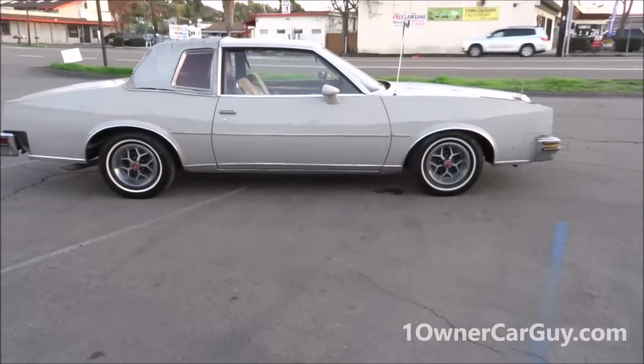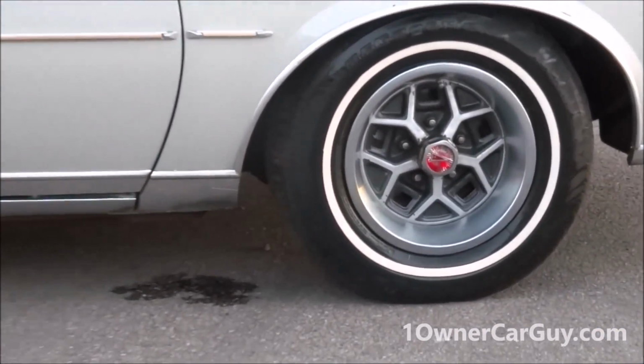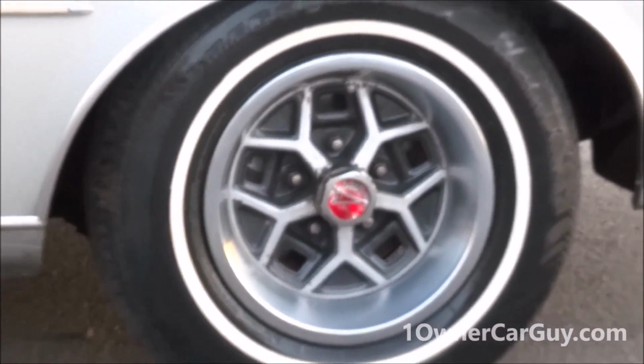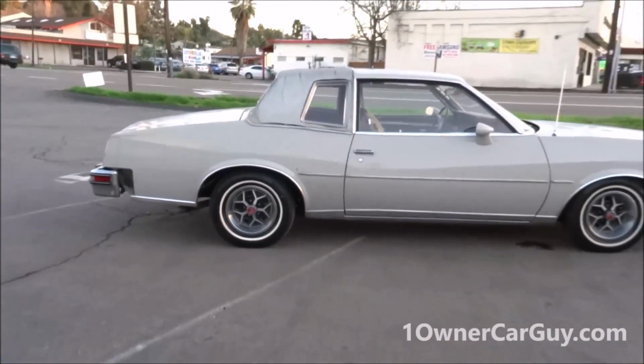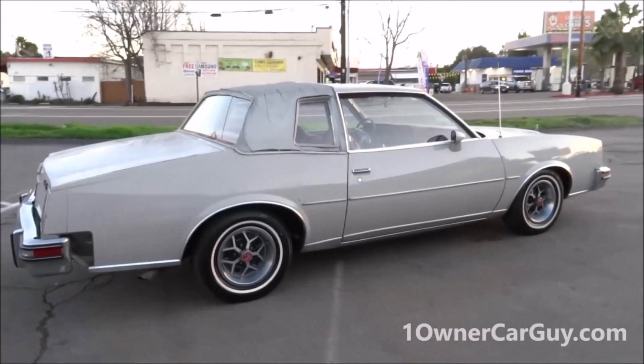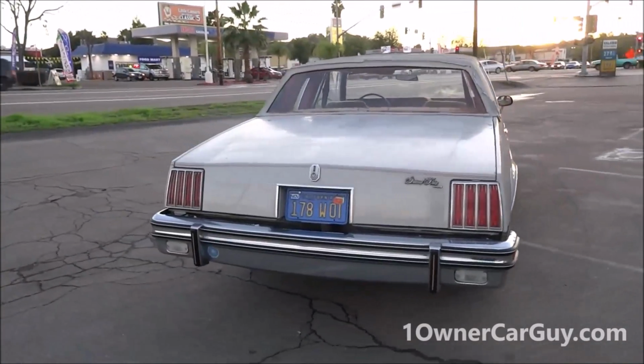This car even has all 4 center caps in the wheel. And now that I said that, I got to go to the other side and make sure that it has all 4 center caps. And I'm not just saying that, being a smartass. And no, these are not hubcaps. These are real wheels. Real cast wheels with real stainless, I believe, trim rings.